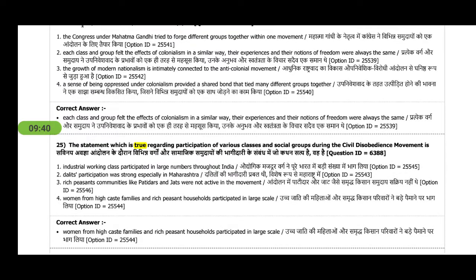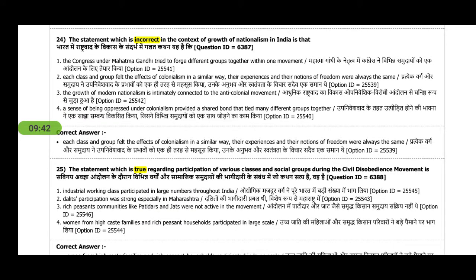So they're asking incorrect because each class and group felt the effects of colonialism in a similar way. Their experiences and their notions of freedom were always the same. This is incorrect because there were a lot of differences in opinions in different strata and different sects of the society.